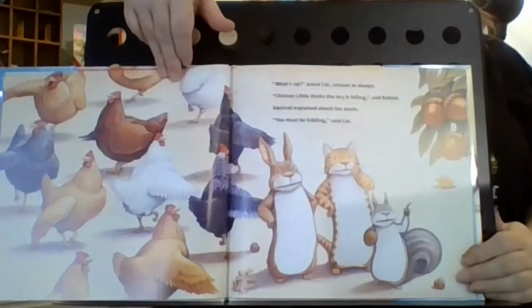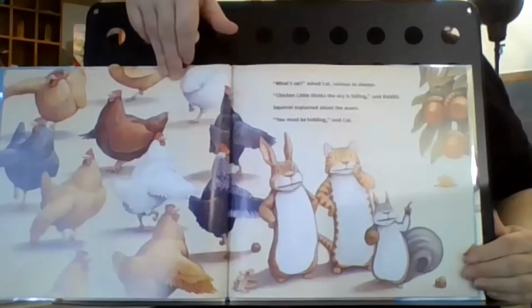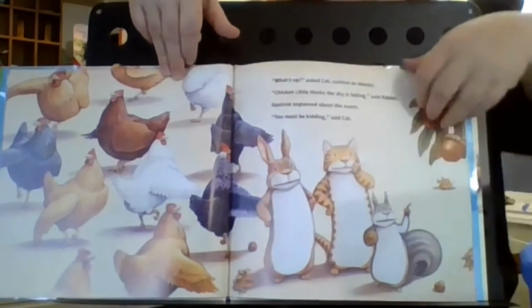"What's up?" asked Cat, curious as always. "Chicken Little thinks the sky is falling," said Rabbit. Squirrel explained to her about the acorn. "You must be kidding," said Cat.